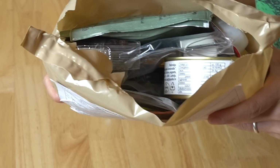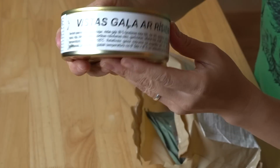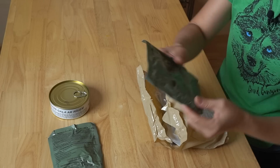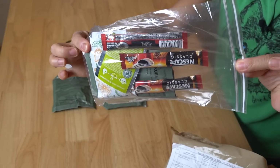And that's what it looks like inside. It looks like we have a can of some kind. We've got our entree in a can. It's going to be our main dish. And this looks like it's chicken with rice. A couple packets here. Bonita citric slices. Some sort of dried fruit, maybe? Rice porridge. We have a little sundries pack.